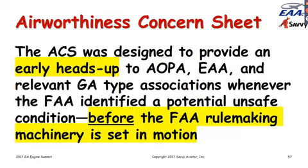And that's one of the reasons for this whole airworthiness concern sheet issue: to give the owner associations an early heads up that the FAA is thinking about maybe issuing an AD, so that we can start talking to them about it early on.